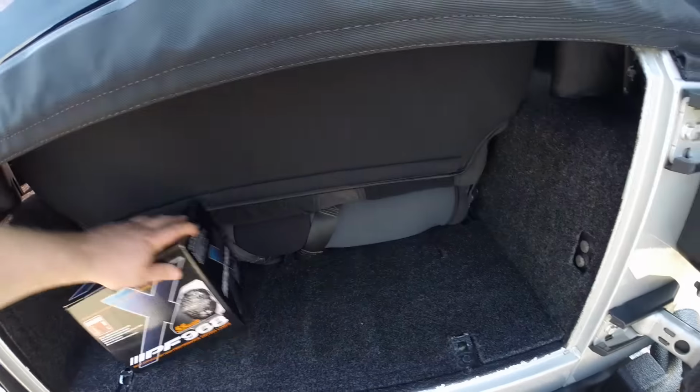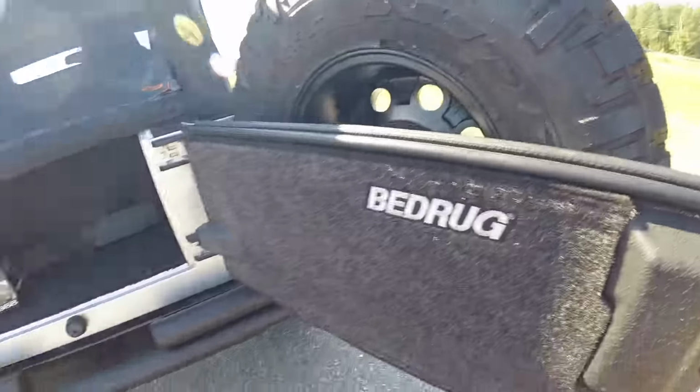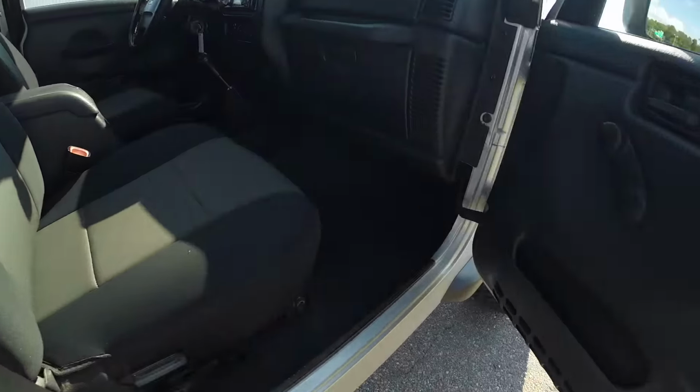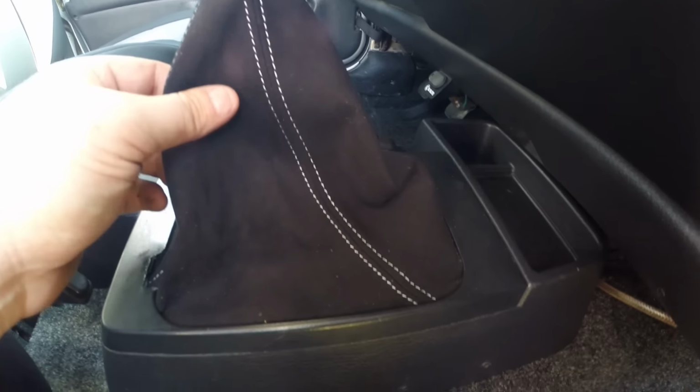Your box for your fog lights. Bed rug. Brand new shift boot as well.